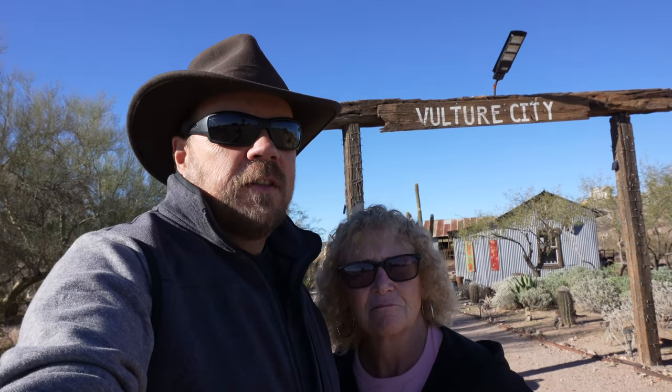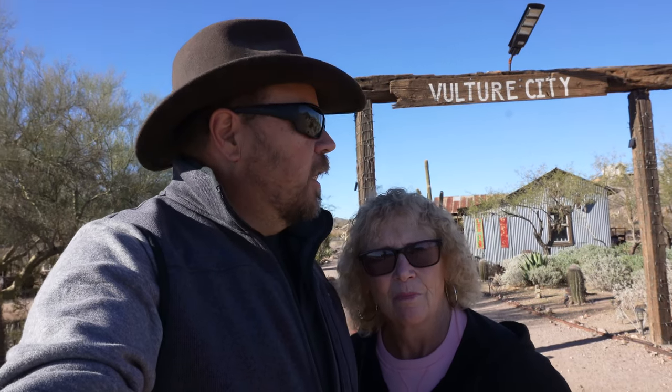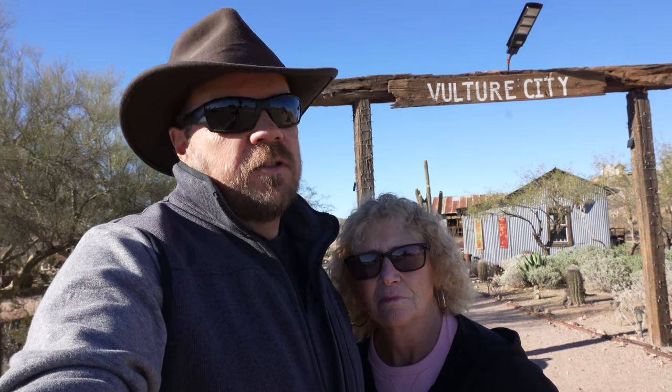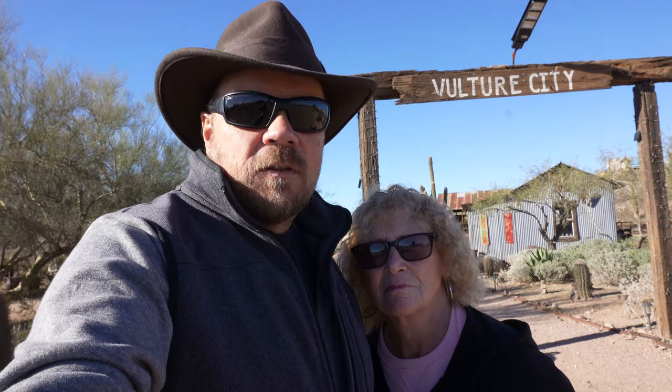We're on our way into Vulture City, and this is, I guess, almost a ghost town. It's an old mining town, and actually there is still a gold mine active. It's the largest gold mine in Arizona, but this is the original town that was alongside the gold mine.